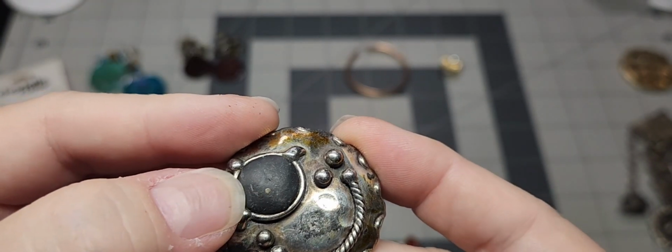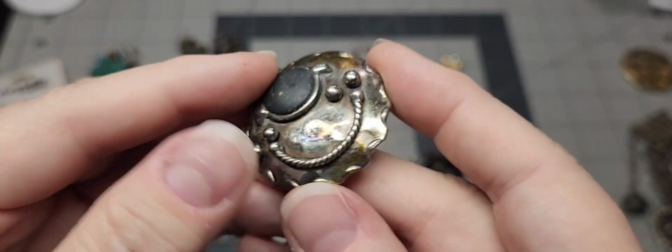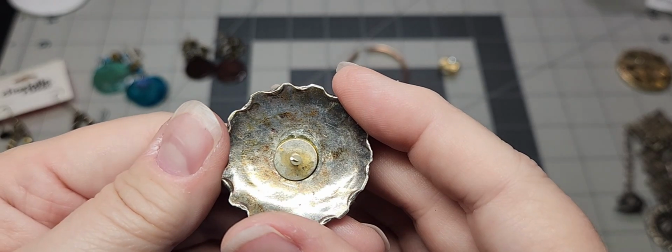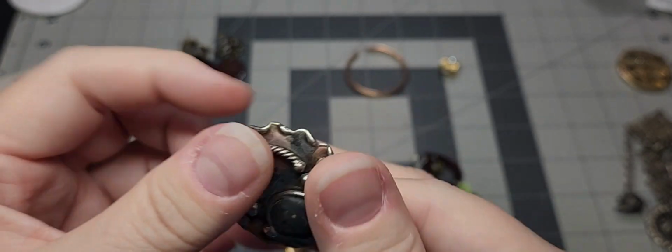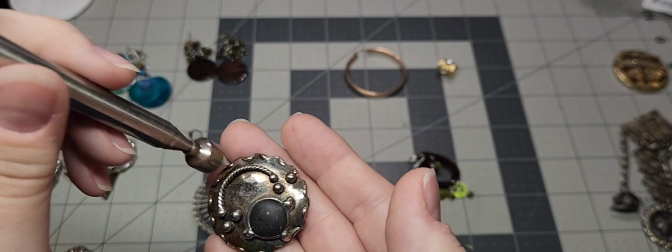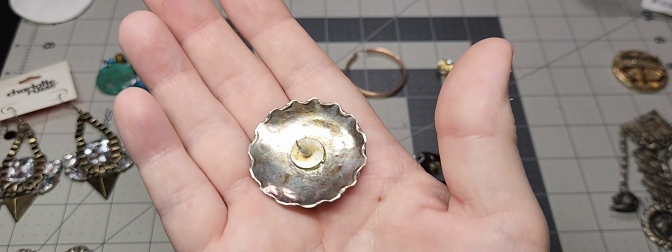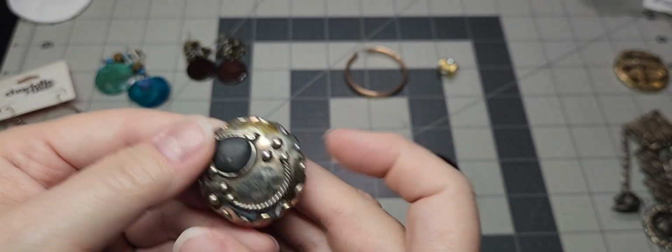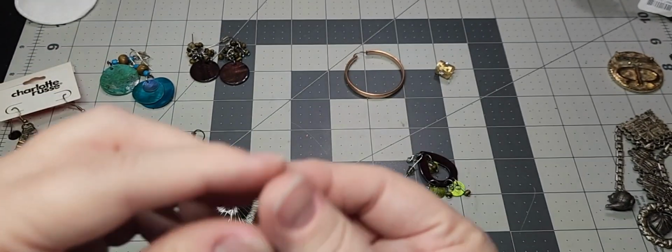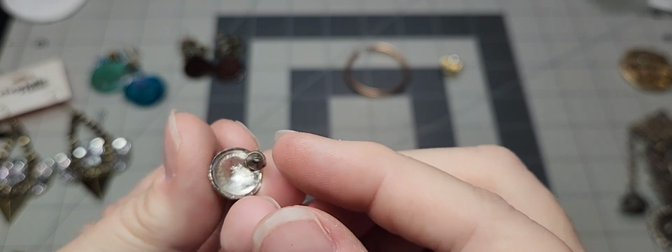We have this hammered piece. Oh, okay, this is rubber. Assuming this is silver over brass. It has a very, very slight magnetic pull to it. It's a really cool piece though. We have 1 of these. Unmarked.